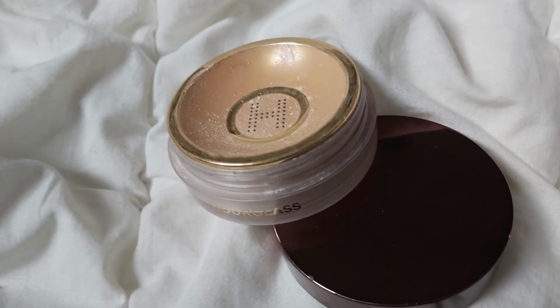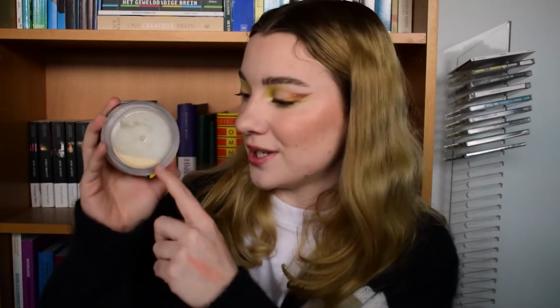Now for powder, I wanted to recommend the Hourglass Veil Translucent Setting Powder. This is a powder that I've been using for almost 2 to 3 years, I think. If you take a close look at the back of this product, you can see that I have barely any left. So a little really gets you a long way, and it's one of those powders that is really nice for almost every single skin type.